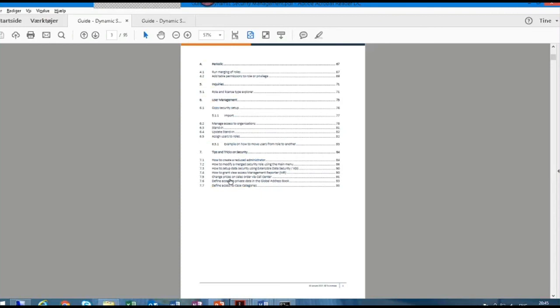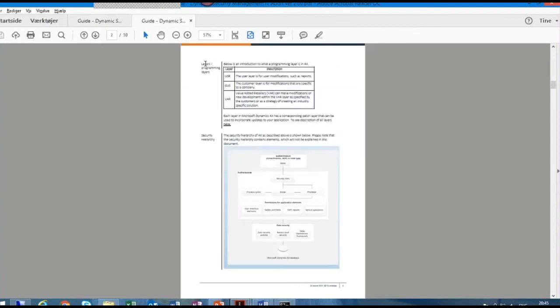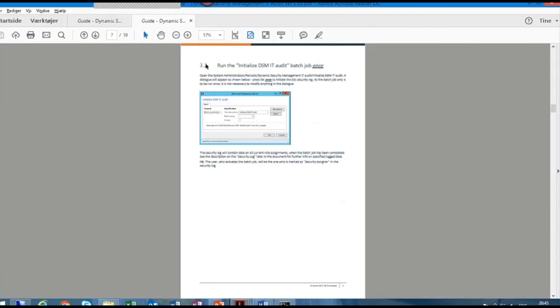So we have tips and tricks on how to grant access to the management reporter and so forth. Anywhere you use security roles, but you don't design them or anything like that, but where you use the security roles, we put that in. So it's very, very granular, the documentation that you will be handed out.